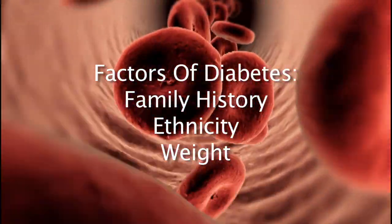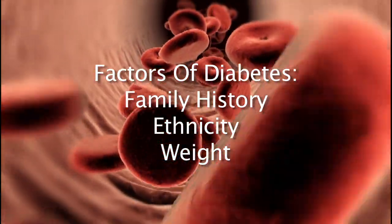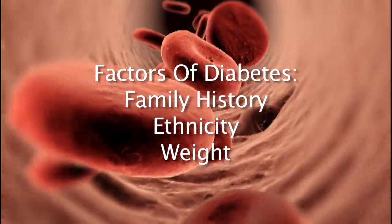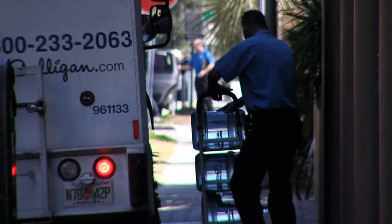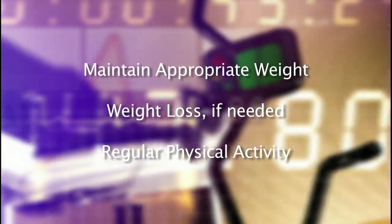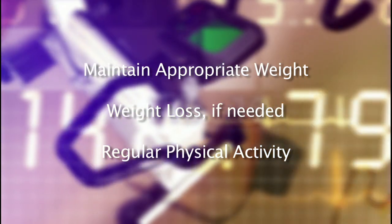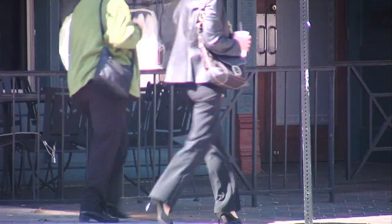Certainly family history plays a role. Some ethnic groups are more at risk, but a very identifiable common risk factor is overweight. Preventive efforts to avoid diabetic peripheral neuropathy are those to avoid becoming diabetic. Those include, and most important, are maintaining an appropriate weight, loss if overweight, and maintaining regular physical activity and proper nutrition.